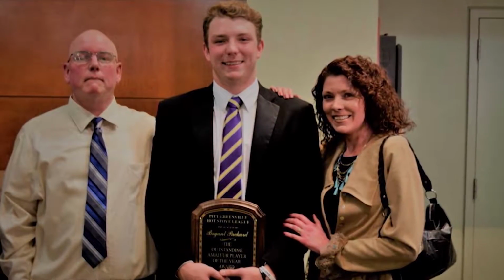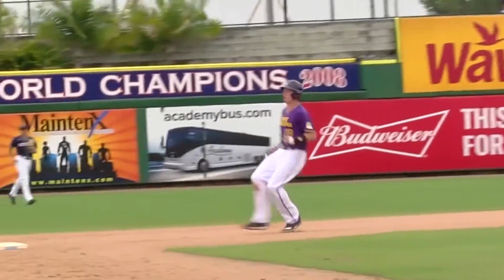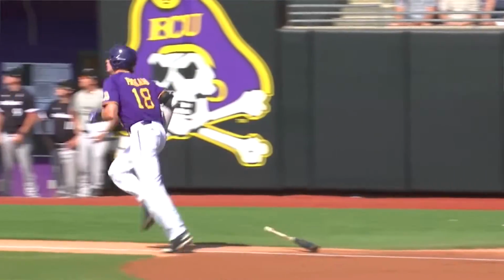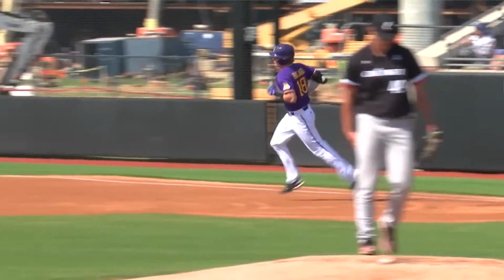Building off those basics imparted by his mom, Cherry, the 6'3", 200-pounder was able to find his way to East Carolina University. Only initially, it didn't seem like it would last. My freshman year I got hurt, I think it was April of my freshman year. I hurt my back, pars defect. I didn't swing a bat from that April to the next January. The doctor said, I don't know if you're ever going to really play again or be the same, so I just had to rehab it.